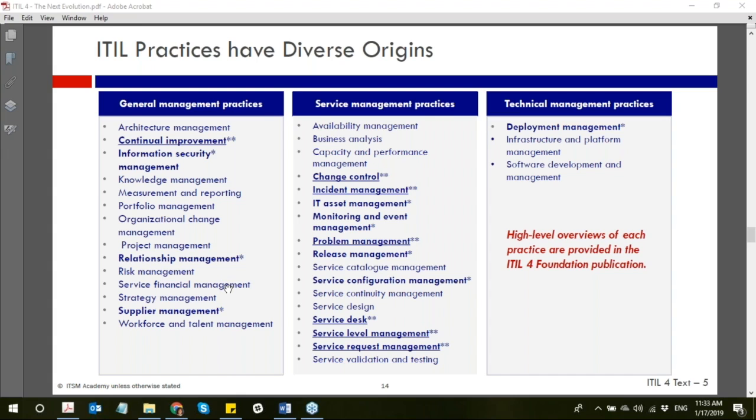Don't worry, if you attend an ITIL 4 foundation class, you're not going to have to understand what all of these practices are. The ones that we bolded a little bit are the practices that are covered in ITIL 4 foundation. But the ITIL 4 foundation publication, which again I mentioned is available for pre-order now, does provide very, very high level overviews of these practices. I'm going to talk in a minute about my ITIL. And one of the things that's going to be kind of cool about ITIL 4 is that the details of these practices are actually going to live online as part of my ITIL.